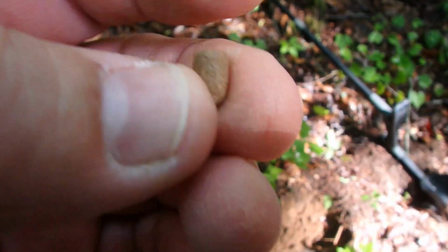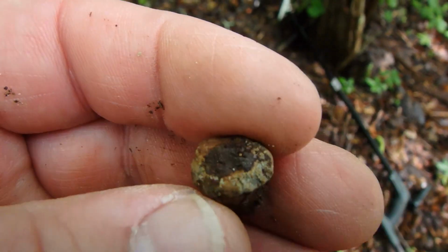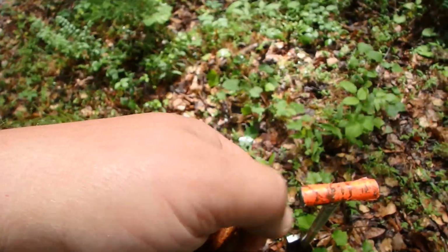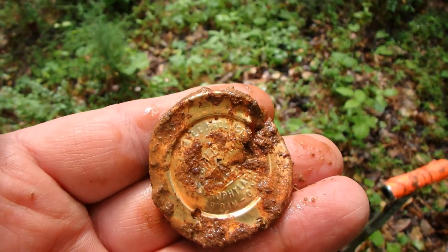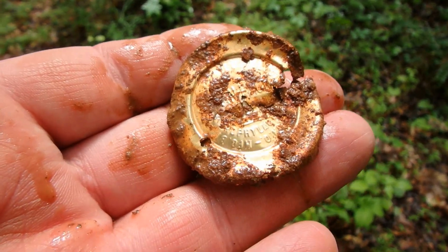My first signal, little 22 bullet. The second signal, a fire lead bullet. Well, I just found a tin. It's what some prophylactics were in. I think there were six of them in this container. I can't remember. This is not the Three Merry Widows one. But this is that one. Whatever it is. And if I remember right, that was 60s or 70s that they made them like that. That's not what I'm looking for. Let's see if we can find something from the 1800s.